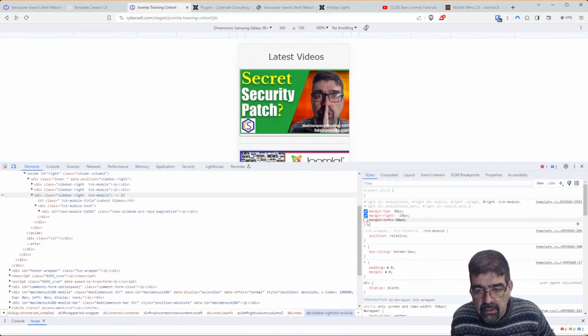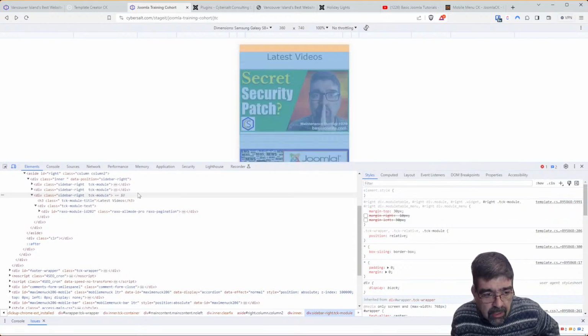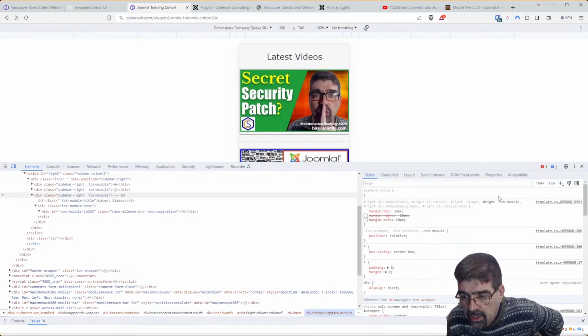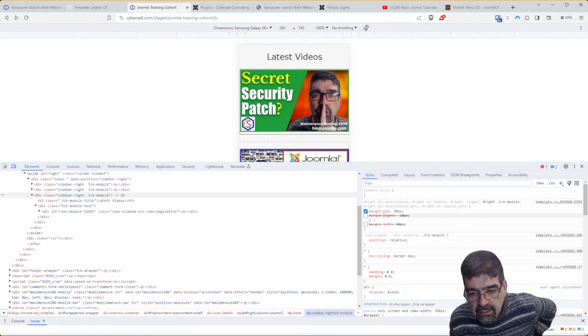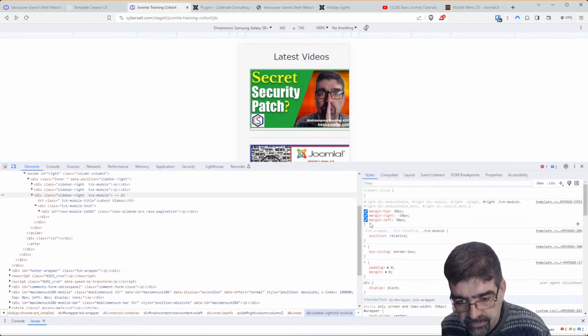Well, oh, look at that. There we go. No, look at that. I went up to sidebar right. Here it is, right module, TCK module. And there it is. It's got margin right of minus 10, and it's got margin left of 30. Margin right minus 10.